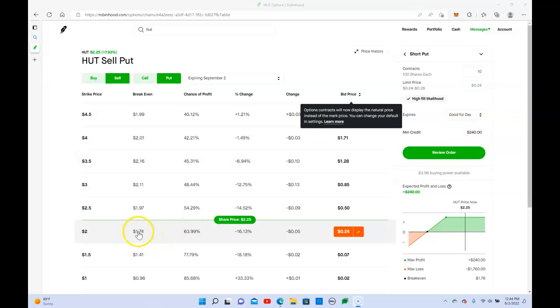But as long as HUT finishes above $2 before September 2nd, I get to keep the $240. I'm keeping the $240 regardless. It's just a good way to make income until the stock actually falls to the price that you want to pay.